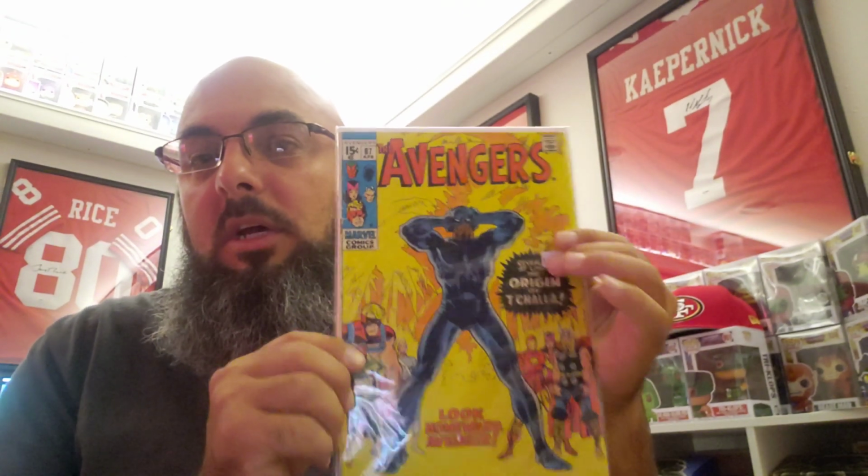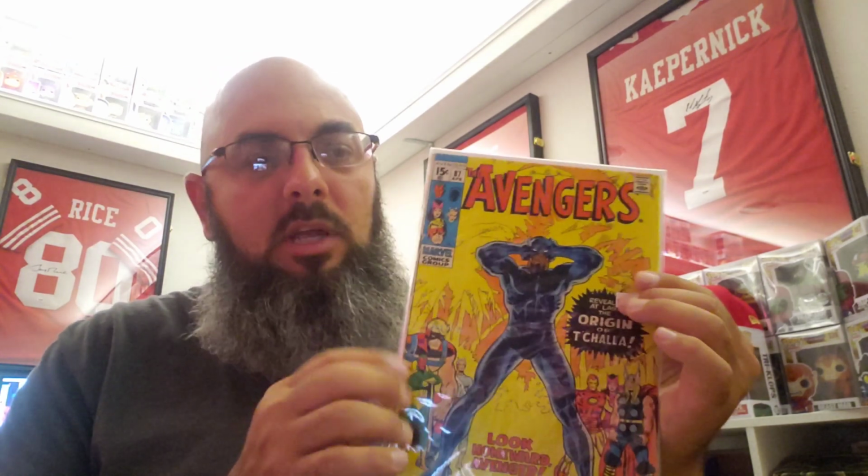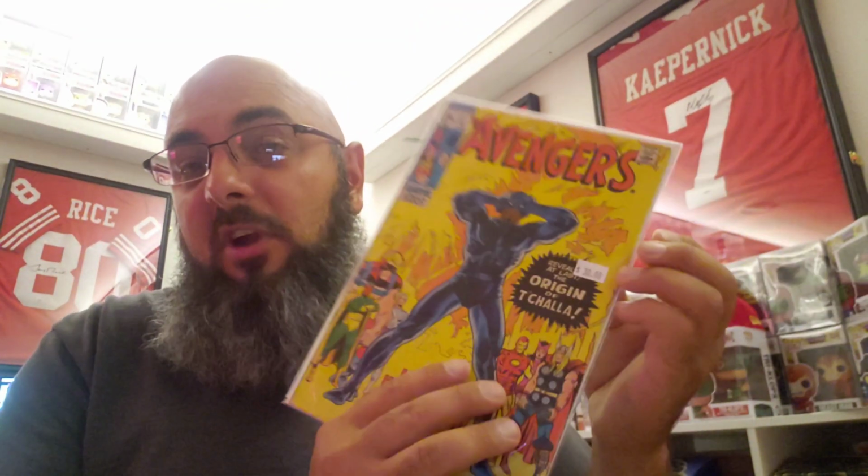But anyways, just a Black Panther origin story, or T'Challa origin story, in Avengers 87. And a little bit rough copy. I mean, it's a little beat on the sides, but they were trying to get 30 out of it, so I probably paid under that. Excuse me.